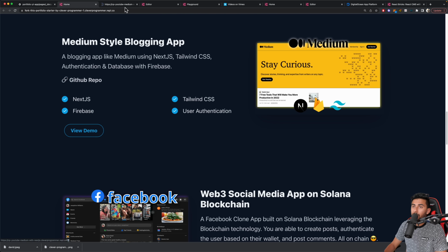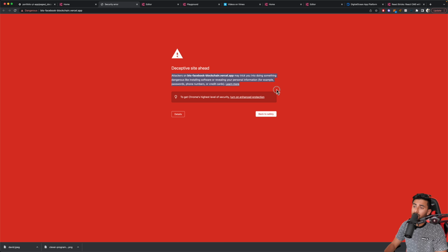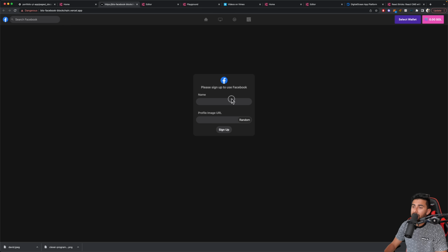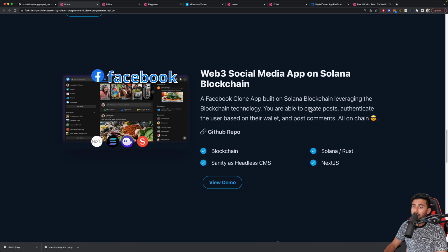Let's check the demo for our Medium app. That one looks to be also up and running. Let's check the demo for this. This is up and running. It's just that we made the Facebook clone so good that it thinks it's a phishing scam. It's not. You can just hit unsafe site and boom, you can go straight to it. Okay, so that's up and running. The GitHub repo link is good to go.